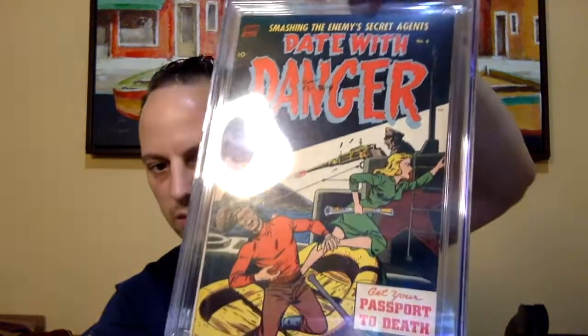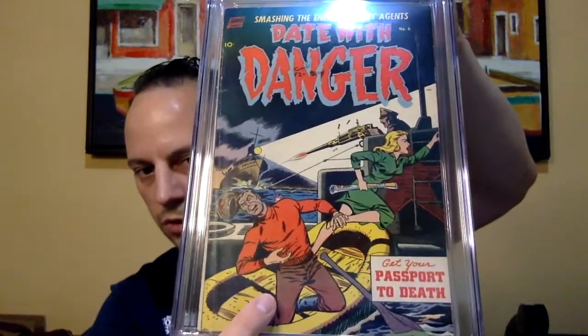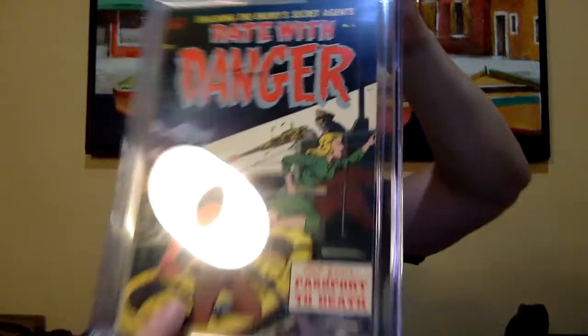And I like it because you can see it's kind of like right in that Cold War, because you got this soldier here with the Red Star hat on there. So really, really digging that cover. But yeah, really happy with that. 5.0. We got a 2-grade bump on there, so that was really cool. All right, what we got? Next book.